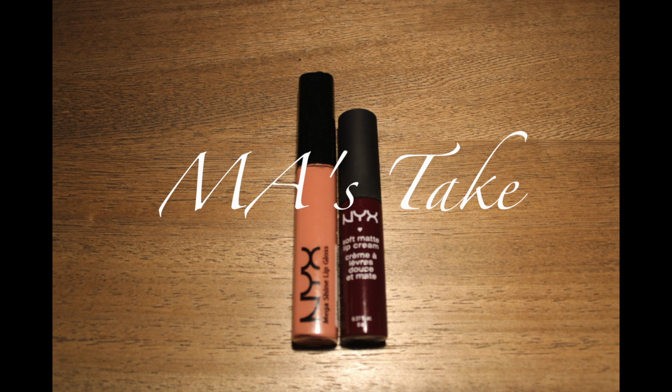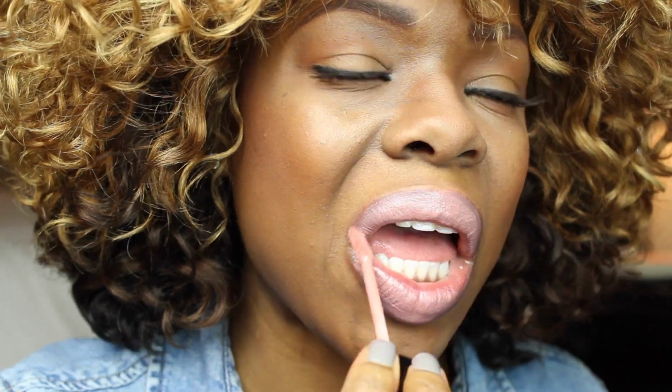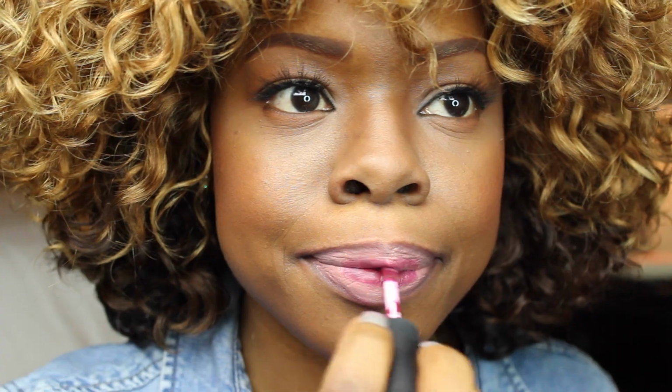All right, here's another one of my takes. This is the NYX Mega Shine Lip Gloss in Natural. You're basically going to apply it like you would normally apply any lip gloss. Once you get it all on, you're going to simply take your fingers and soften the edges of it. I have naturally dark lining around my lips, so if you don't, you can always use a brown lip liner. Once it's all smooth in, I'm going to take my NYX in Copenhagen and just blot it right in the middle. You guys, seriously, this is one of the most beautiful effects.